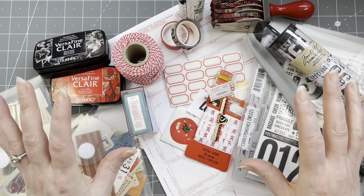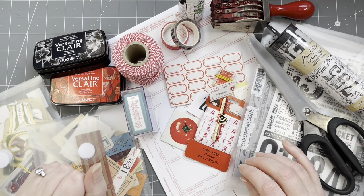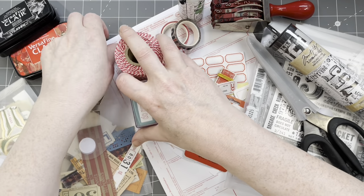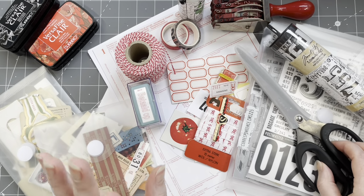And I found loads. While I was going through my craft room, I was like, red ephemera, what do I have? And then it rang a bell. I also have a red ephemera digital kit. I'm going to show you later, guys. You probably have that one. If not, I'm going to link it below.